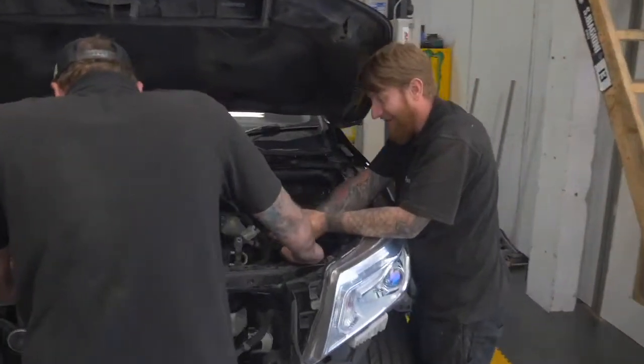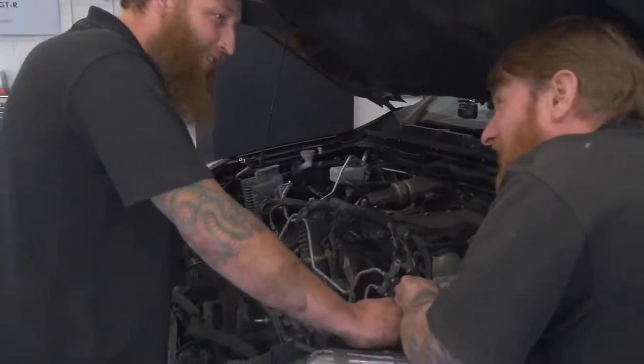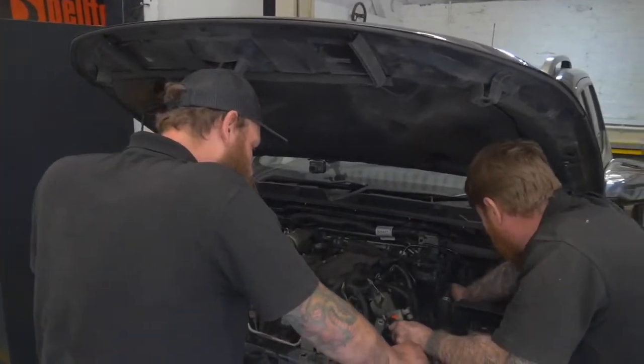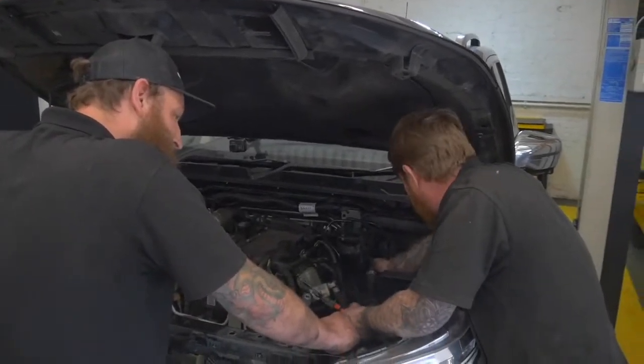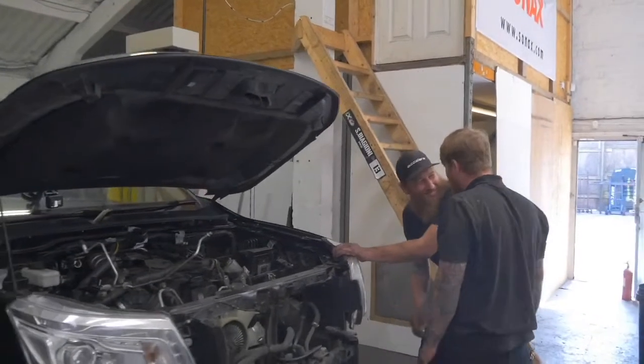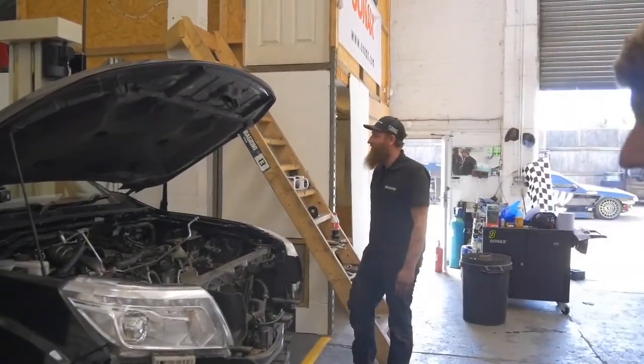Oh, mate, look at that. Oh, what have you done? Mate, if I break them, it'll do you a favour. You owe me a new pair. I've had them for 32 years. Look, mate. Are you dumb? I said don't take the weight of the truck.